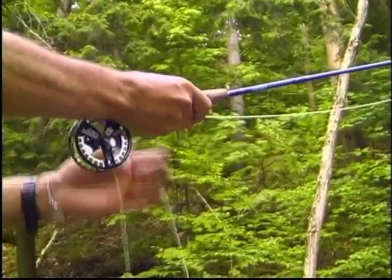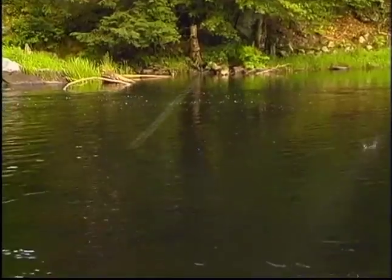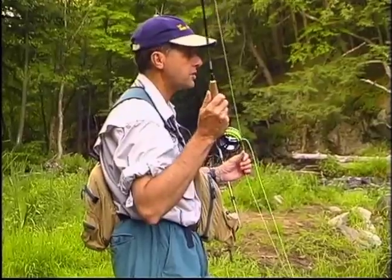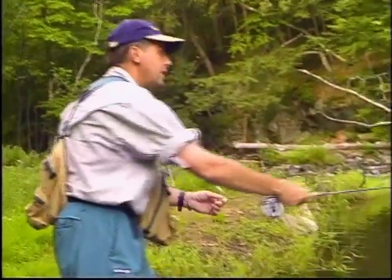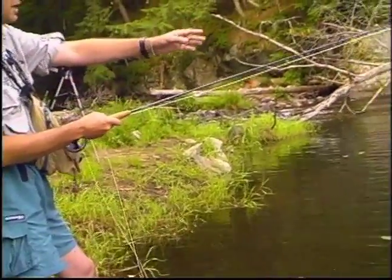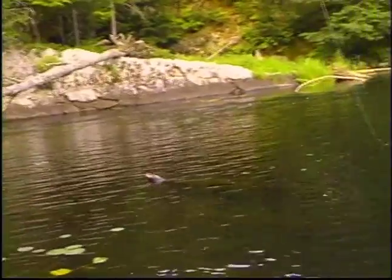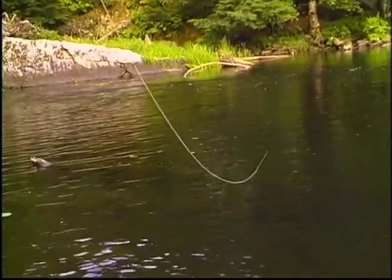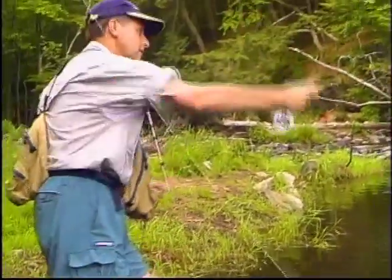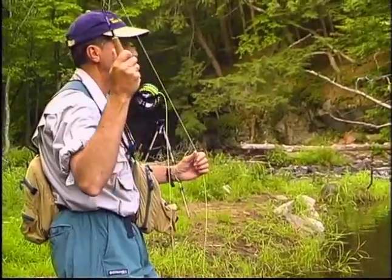One of the casts you'll see us using quite a bit here today is the roll cast. On smaller streams, you can find that you'll be using a roll cast 70–80% of the time. The key parts of the roll cast are to keep the line in contact with the water, slowly lift your rod hand up nice and high, get your hand up just about ear height, and then just power into that cast and turn that fly over.